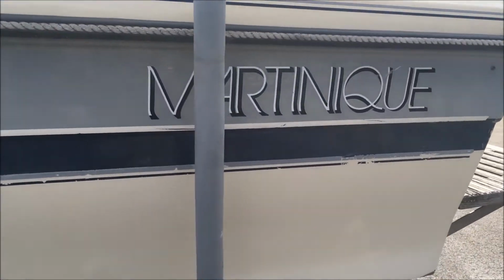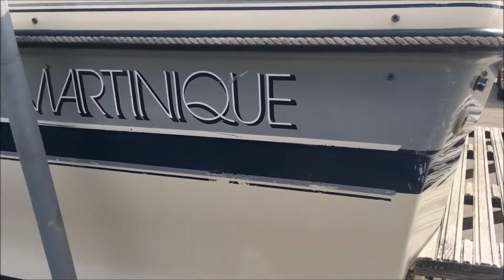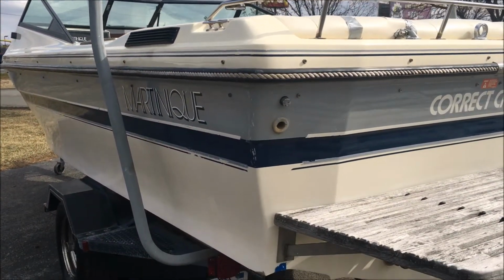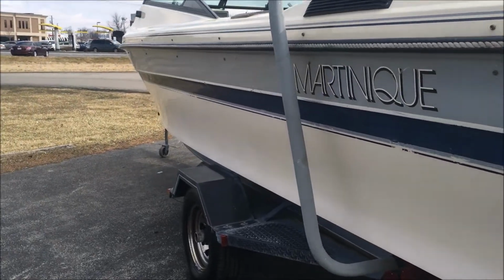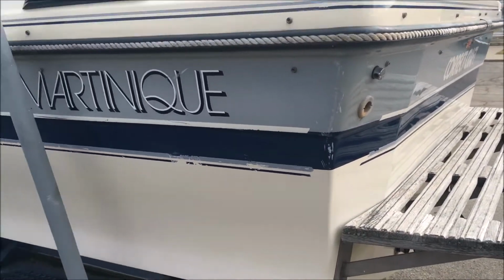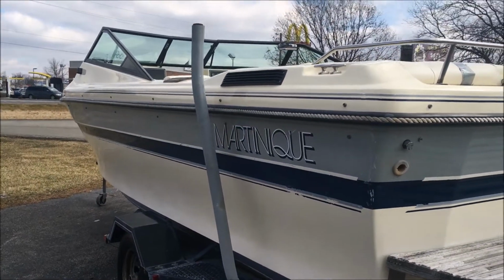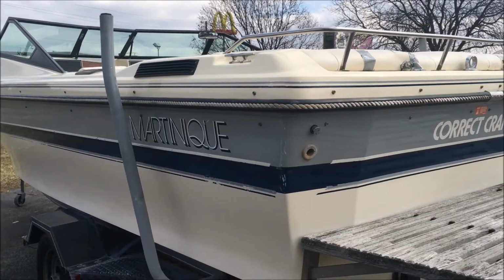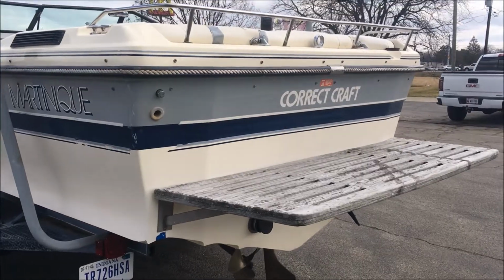If anybody's in the market for a boat in this price range, you'll likely know that it's hard to find one that's in tip-top running shape, along with being in good cosmetic condition. So one of the things we really wanted to make sure of is that this thing was proper as far as the drivetrain goes, and it has checked out just fine.